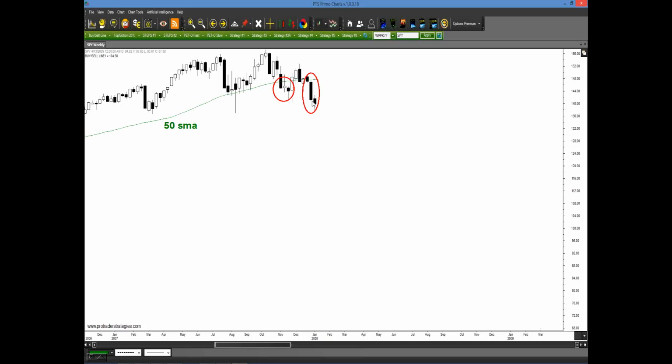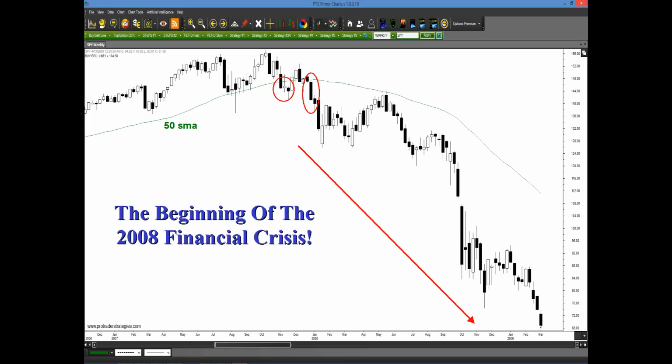If you were thinking about buying, I would have strongly suggested you hold up a little bit until the market gives you more confirmation. If you were already long, I would have strongly suggested, well, this tool says there's some trouble going on here. You may want to raise your stops or maybe exit a portion of your position. If you're an aggressive trader, you may want to exit the entire market altogether. That probably would have been the best advice, because that was the beginning of the 2008 financial crisis.